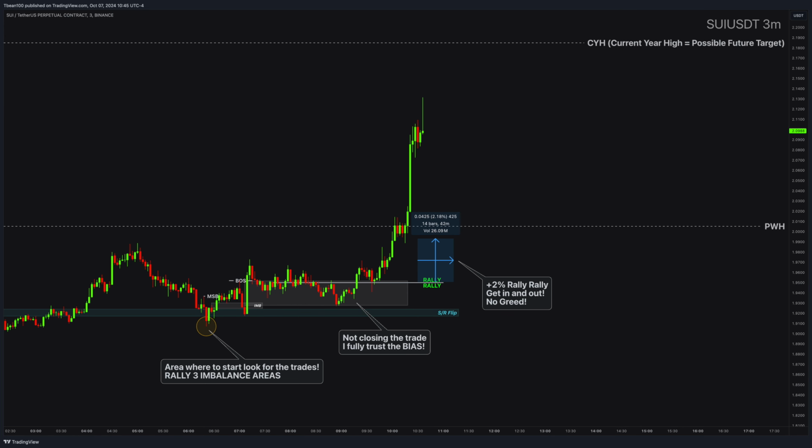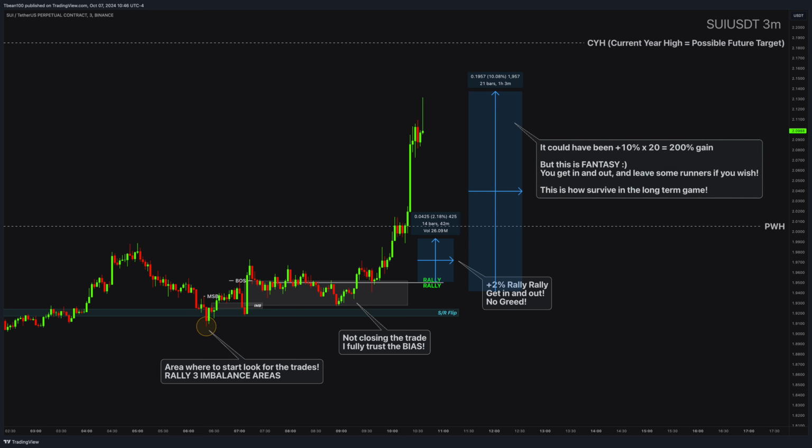As you can see later on, the price moved like crazy here. As I told you, buyers are so strong in this coin. However, this move is just a fantasy for day traders and scalpers. If you want to survive in the trading game and turn into a professional long-term trader, you need to leave the greed out of your system.